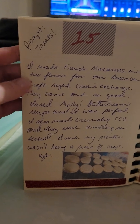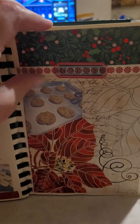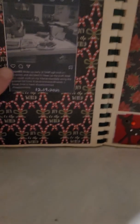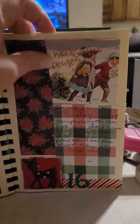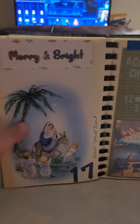I need to do that because I did that for all the other ones. See, this one was treats. I made French macarons and chocolate chip cookies. And there's another piece of that calendar. I really love the way it sounds when you turn the pages. This comb binding makes a great sound. Simple moments. It was just a quiet morning. I just love those vintage Christmas cards so much, even though I'm not religious. Just, it's so pretty.